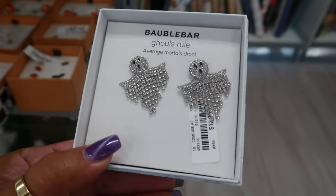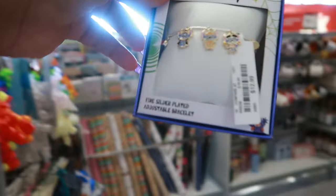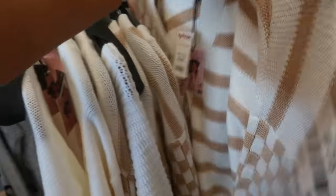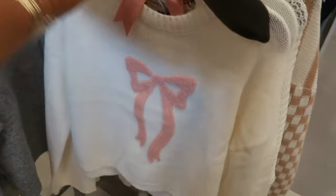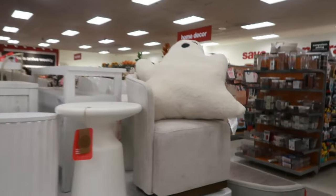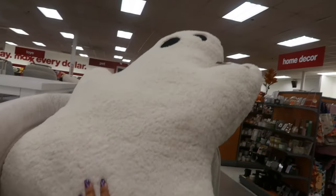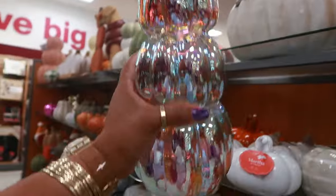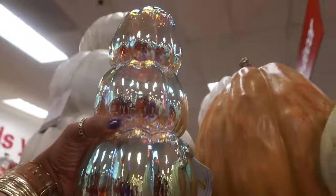These are cute for $13. And you have a Stitch bracelet for $13. That sweater is $17. Sincerely Jewels. You got the bows for $20. Oh, look at that giant ghost pillow. $40. Oh, these stacked pumpkins are really pretty for $17. Mm-hmm, I like those.